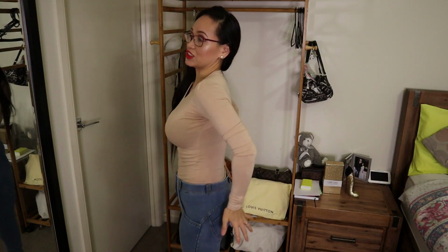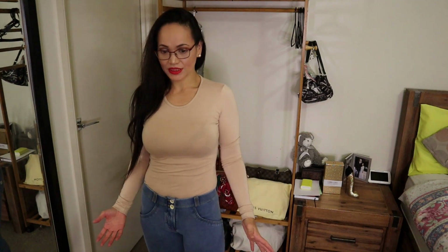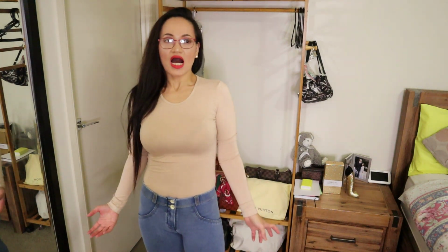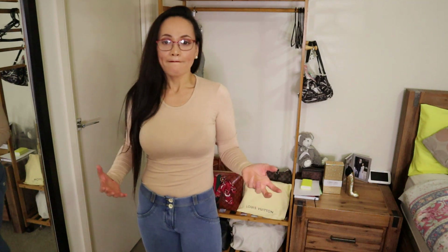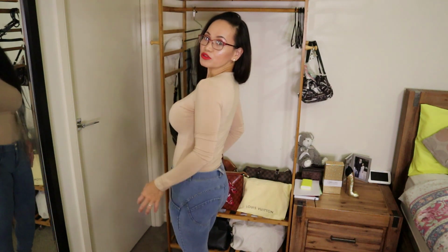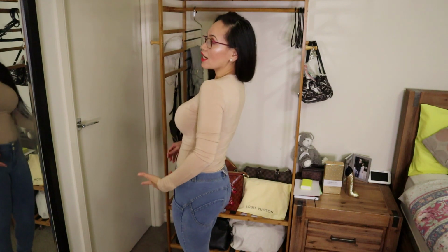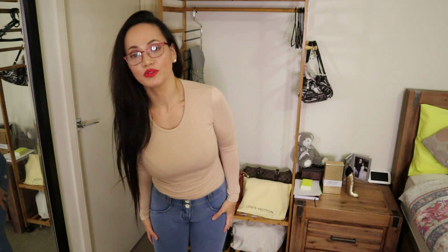So right now, ladies, I'm wearing this light blue with yellow stitches. I do love this. I got this in a small, because I felt the extra small was too small for me. But I do like this. It fits my body. It makes your booty good looking. It's a lighter color that you can wear from summer to winter. You can pair it with boots, high heel stilettos, sneakers, singlet, t-shirt.